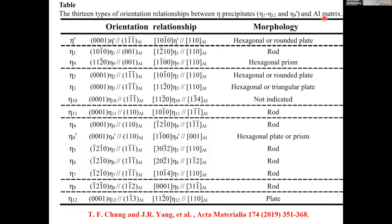The other phase is the eta phase. There are lots of eta phases. From the literature review, we can list more than 13 types of eta. And the orientation is in fact different from the eta prime, except for eta two. People suppose eta two is quite a popular form, formed through sympathetic nucleation from eta prime to eta two. We have published the in situ nucleation for this eta phase, and if you are interested, you can refer to this paper.